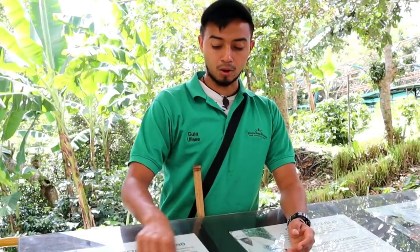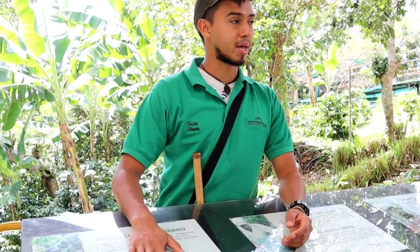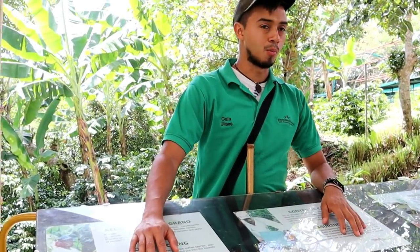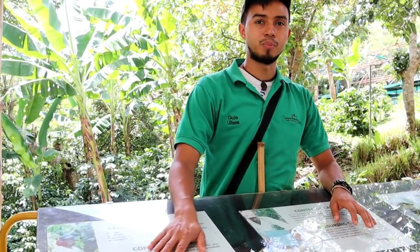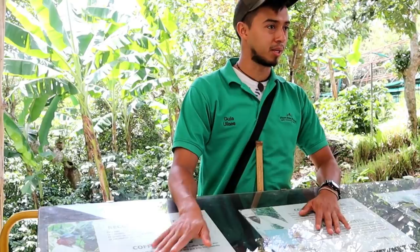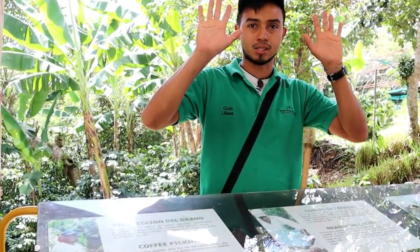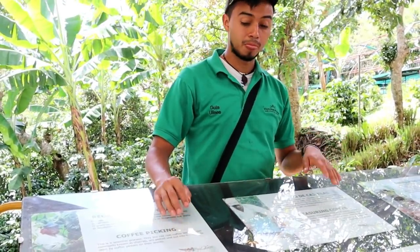We harvest the coffee, remember that I mentioned, all by hand, one by one, selecting only the one that is red, only the one that is ripe. From November to January, every single day, pick the red, leave the green, and then come back. Remember, with the basket in the front, with a belt around the waist, so with both hands free, you can pick the fruit one by one.